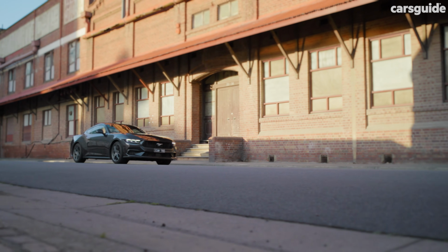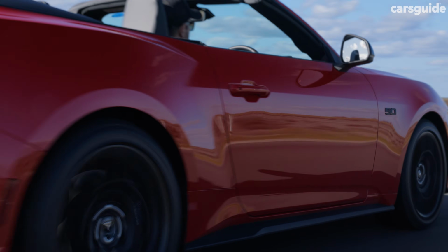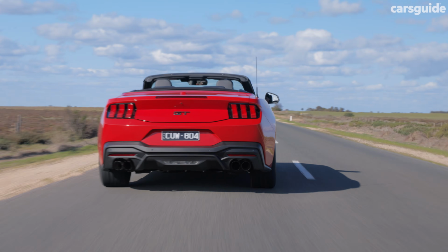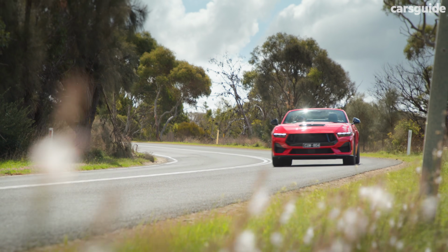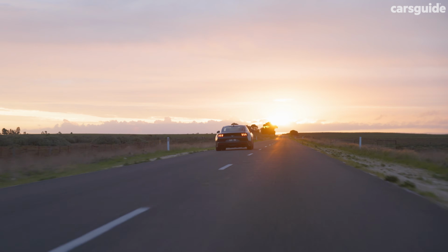A 5-year unlimited kilometre warranty covers the new Mustang. Ford offers 4 years of capped price servicing at $379 per visit, due every 12 months or 15,000 Ks. That makes it competitive with rivals like the Nissan Z and Toyota Supra.